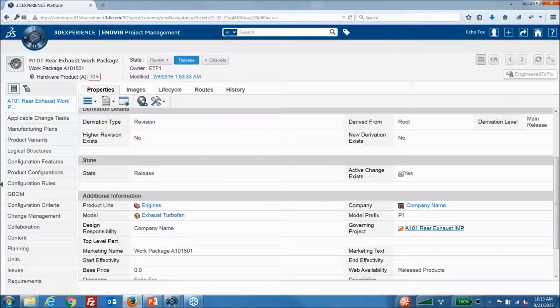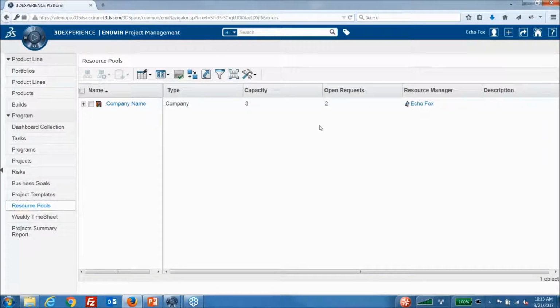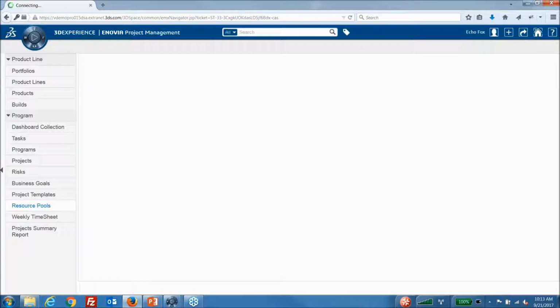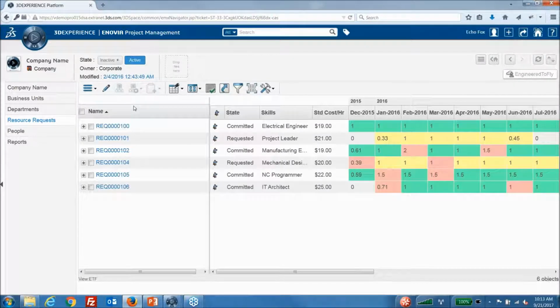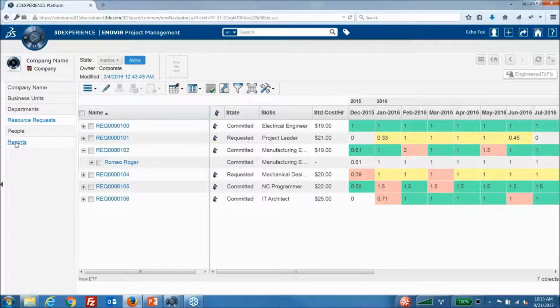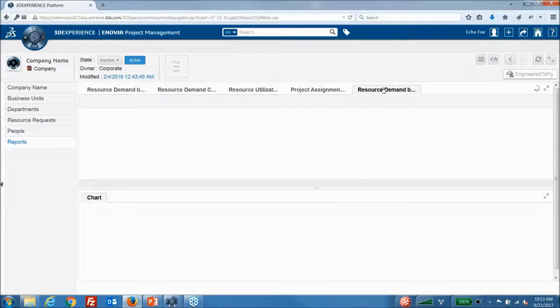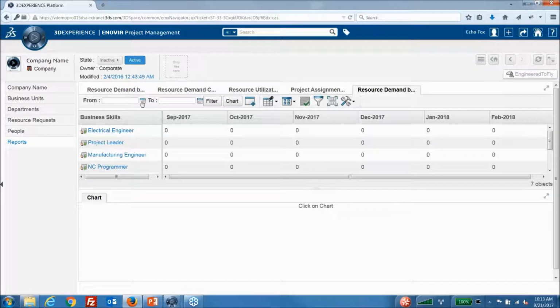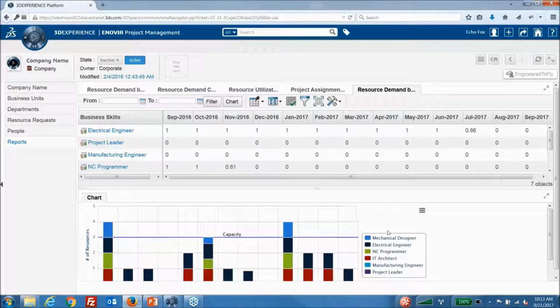When I raise these resource requests, they go to the resource pool, and the resource manager that is in charge of that resource pool is going to look at the requests that come in and then assign the right resources based on skill level and based on the time frame. As a resource manager, I can run various reports that will let me know about the resource demand, as well as if there are any bottlenecks in the system where I need to procure more resources or build a buffer for these resources in the system.